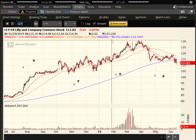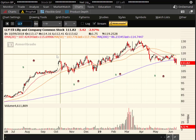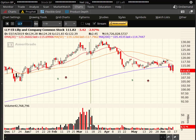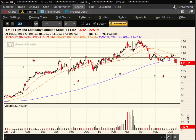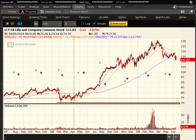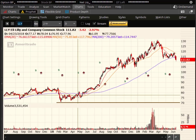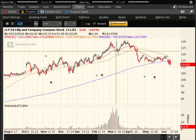One stock I was looking at was Eli Lilly. This shows the breakdown. Let's zoom in from here. You can see all this volume. I don't know if that was just distribution up there after a really long run. If I go back 2 years, you can see the rally in early 18. The stock went up really high, but then the volume starts coming in. This is what I'm saying. Maybe it was just distribution.